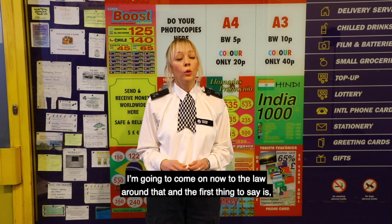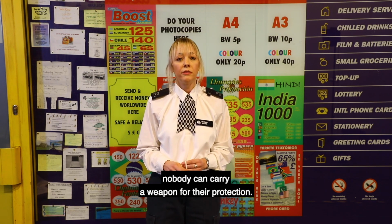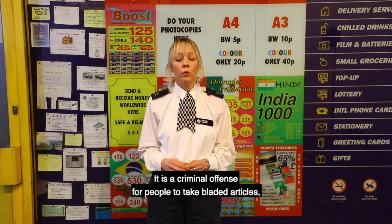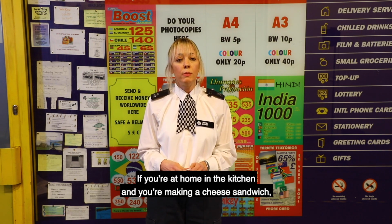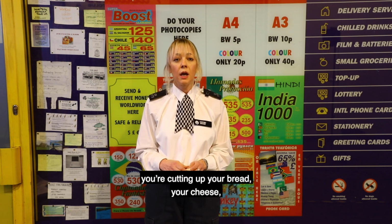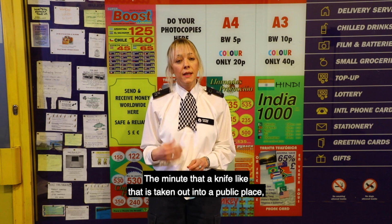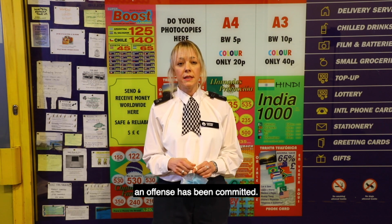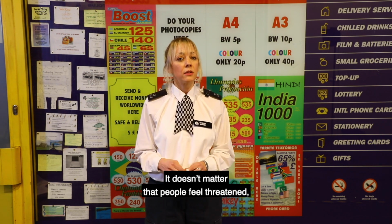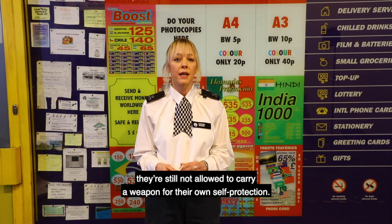I'm going to come on now to the law around that, and the first thing to say is nobody can carry a weapon for their protection. It is a criminal offence for people to take bladed articles, sharply pointed articles out into a public place. So if you're at home in the kitchen and you're making a cheese sandwich, you're cutting up your bread, your cheese, you have a knife, that's for that purpose. The minute that a knife like that is taken out into a public place, an offence has been committed. So you need to think about that. It doesn't matter that people feel threatened, they're still not allowed to carry a weapon for their own self-protection.